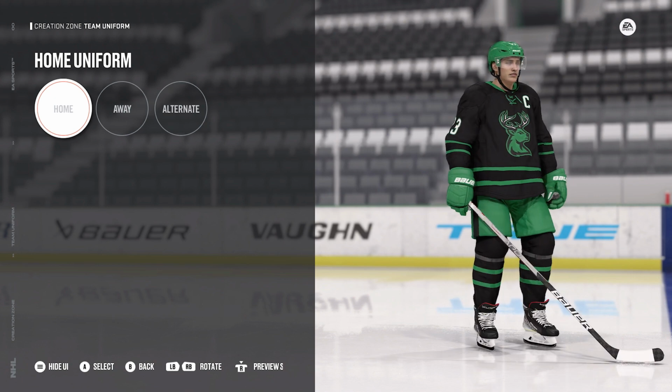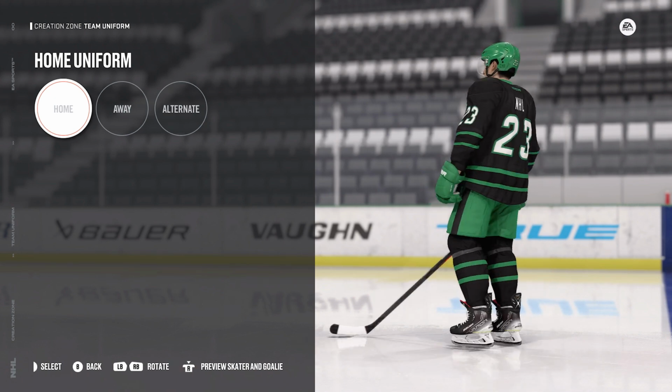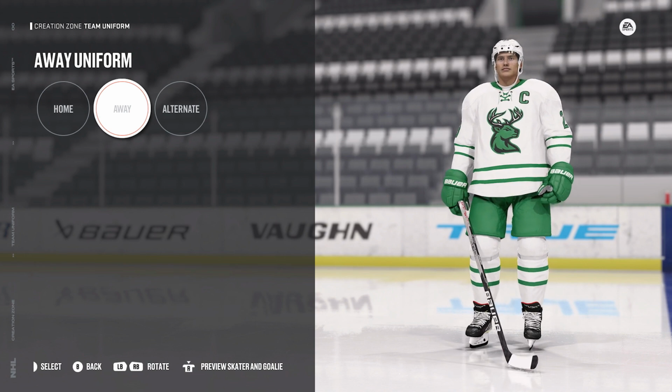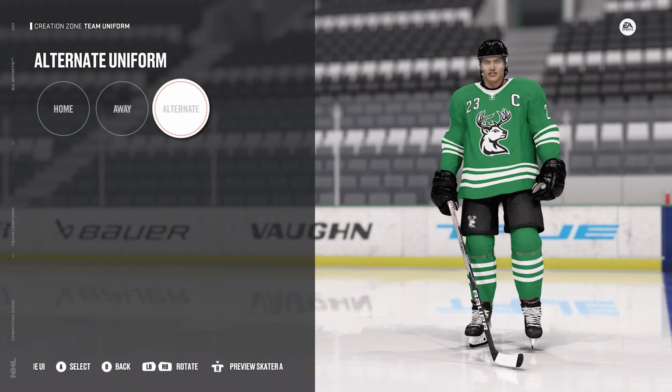So I think they're pretty sharp. The home jersey there, you can see all black with the green details, the double stripes. You guys can see the numbers there again. Pretty happy with how these turned out, both the logo and the jersey. The away there is basically the same thing, but white instead of black. And then finally here, the alternate jersey. It went a little bit crazier here.